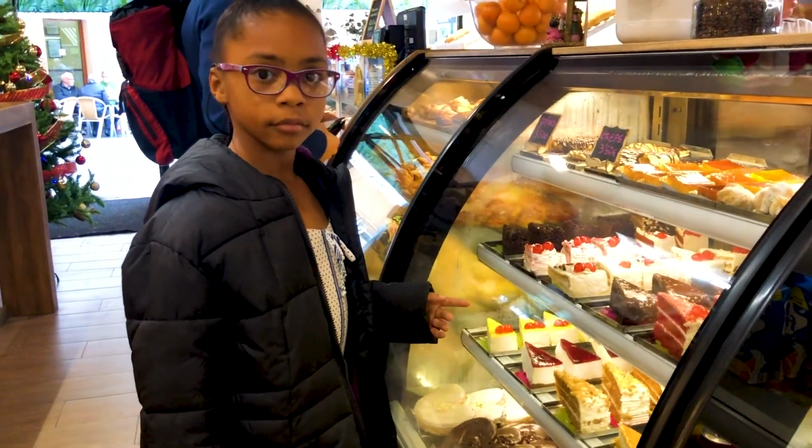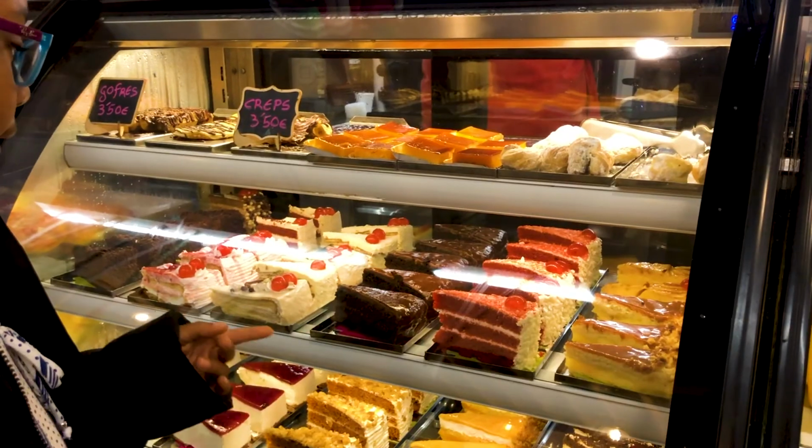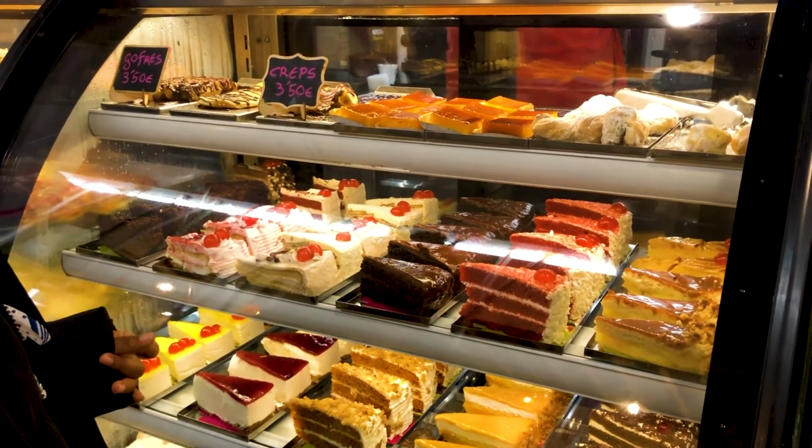Sunflower, seaweed, caramel. Caramel, go ahead. Yeah. So they gave us sunflower seeds with caramel to try. It's really good. We found a little cafe and we got pizza to go.